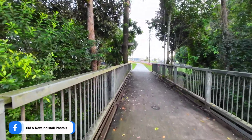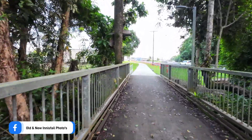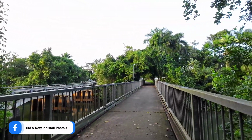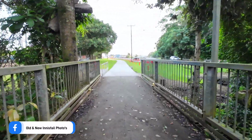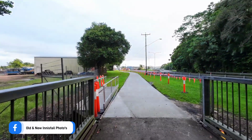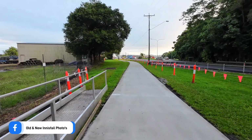This is the best thing they've done along here, putting this wide bridge, putting lighting up here, back where we just came from. Yeah, they need lighting all the way around, all the way along here. A lot of backpackers walk down here as well, from out near the old high school, where the special school used to be.